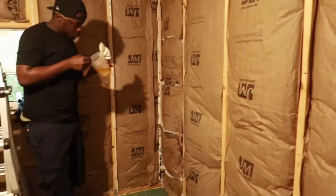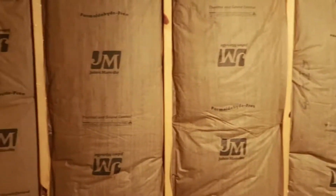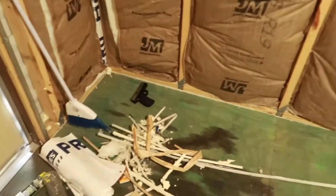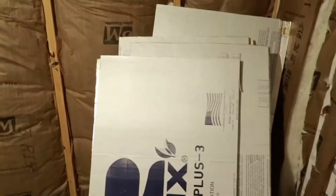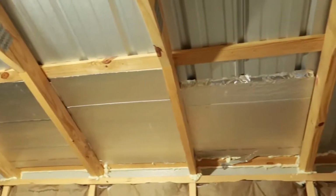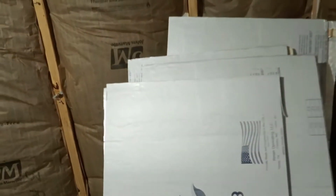This is what it's looking like. We've gotten all the insulation in. You can probably hear the trees hitting the top, but yeah, a mess there. But this is the insulation. And yesterday we went and got some foam insulation for the roof. We've started putting that in. Last night we started it. We decided to go with foam insulation.